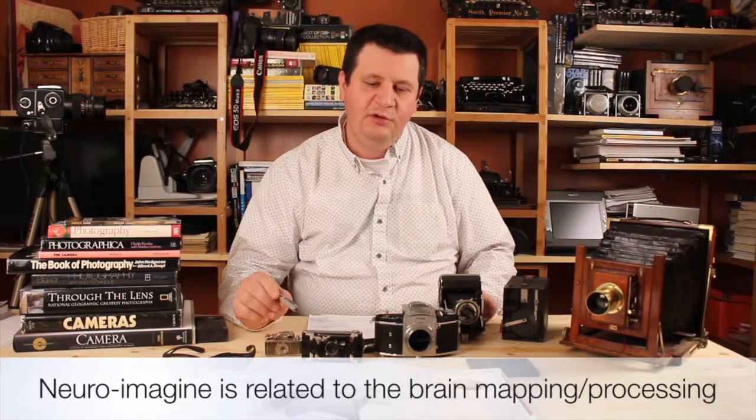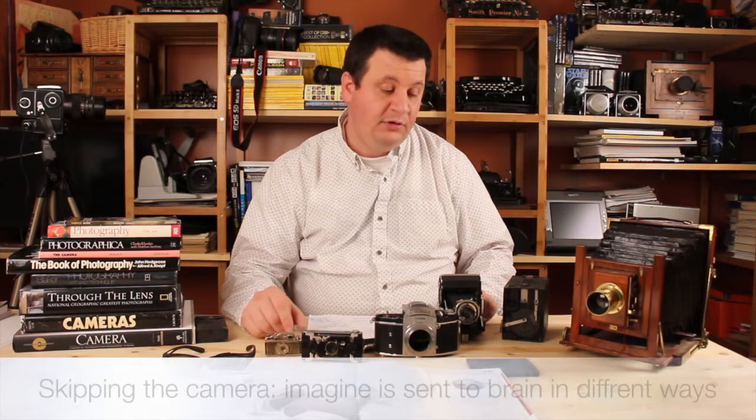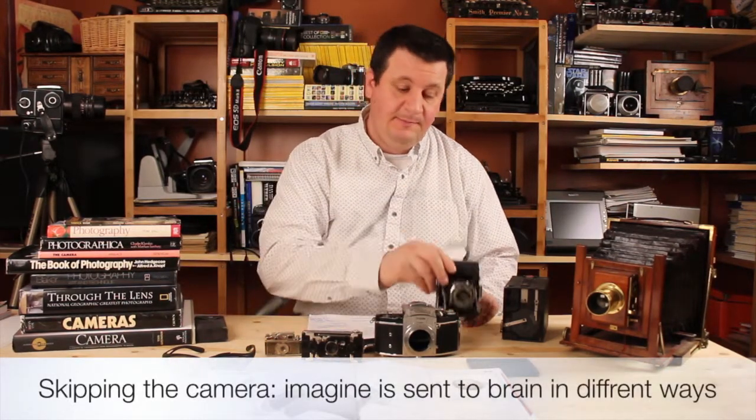Let's talk now about the neural image. A neural image is actually an image which is just received at the neuron level. In other words, we just keep the camera. Now, how can that be possible? Well, there are different ways to do it.